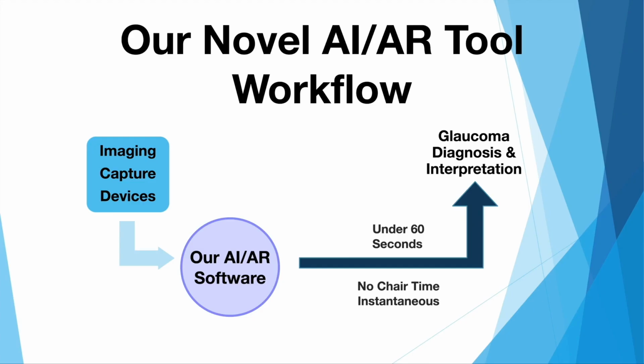Our novel, self-built, innovative AI tool workflow in glaucoma diagnostics. The imaging done using the image capture devices goes through our AI software and then within 60 seconds, with no chair time, the glaucoma diagnosis and interpretation is done.